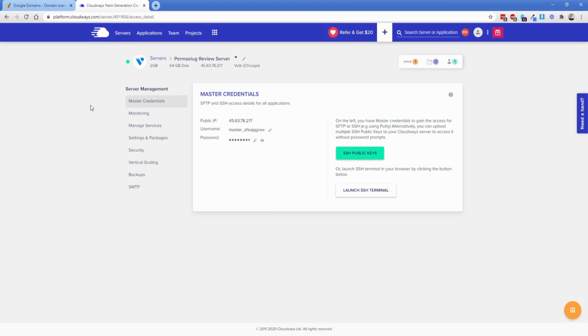And what I want to do now is go ahead and just actually click on the server and let's take a look at some of the server settings in the back end. So on this master credentials screen, the first thing that you can see here is the IP address, the username for kind of the main master SFTP credentials, and then also the password for that. What's cool about this is then you could save this master credentials information, pop it into something like FileZilla or whatever your FTP application of choice is, and then you can access all of the apps on this server through one FTP credentials. You can also create application-specific FTP, which is super awesome. I use that all the time when people need to get into the site.